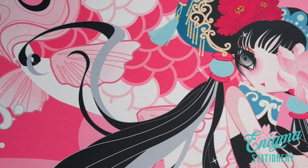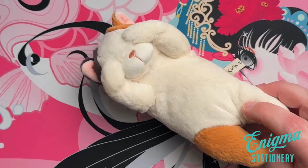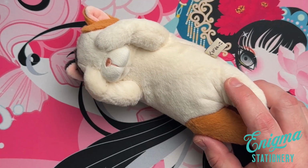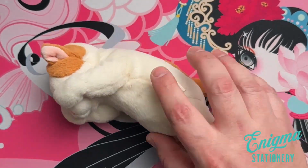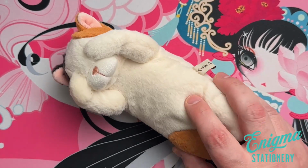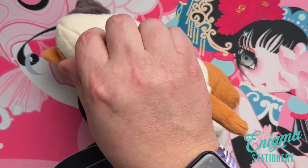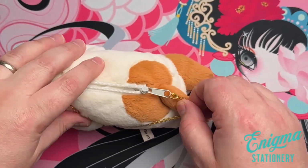Oh, I do have one more item. I forgot about this one. Here's another new item coming soon. We've got a couple versions of it. I don't think we have a dog yet, but it's on order. So here is a little kitty. It's shy, it's covering its face. And then it's a pen pouch.